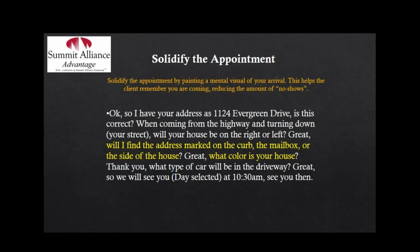What's all this house, by the way? It's a little red brick house. Yes. I will be seeing you at 10:30. I mean, not 10:30, 6 p.m. on Saturday. There you go.